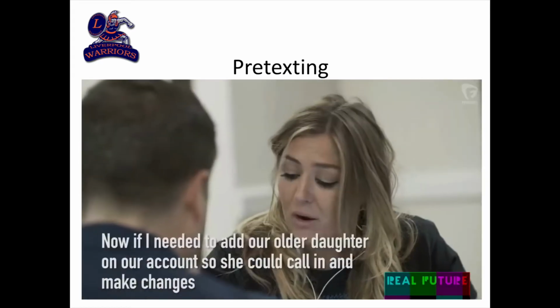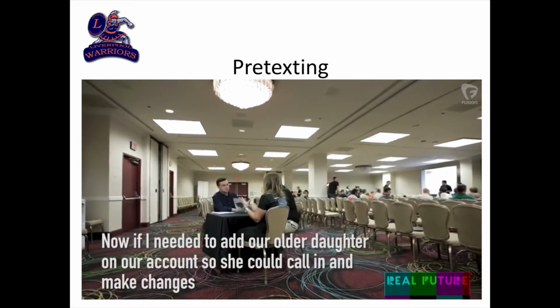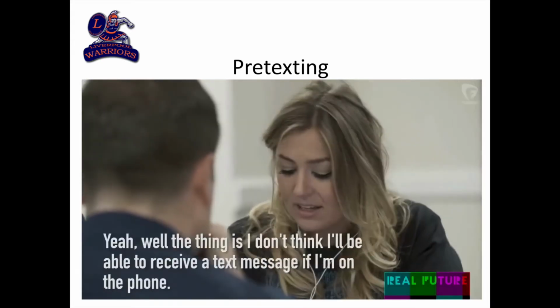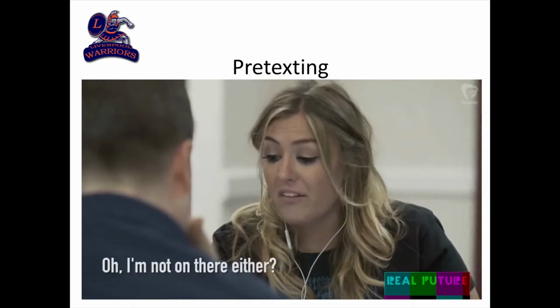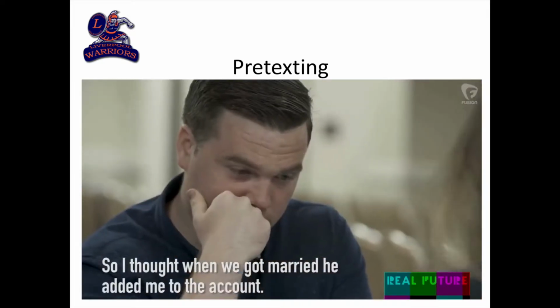Now, if I needed to add our older daughter on our account so she could call in and make changes, how would I need to go about doing that? You would have to send me a secure PIN through a text message? Yeah, well, the thing is, I don't think I'll be able to receive a text message if I'm on the phone. Oh, I'm not on there either? So I thought when we got married, he added me to the account.